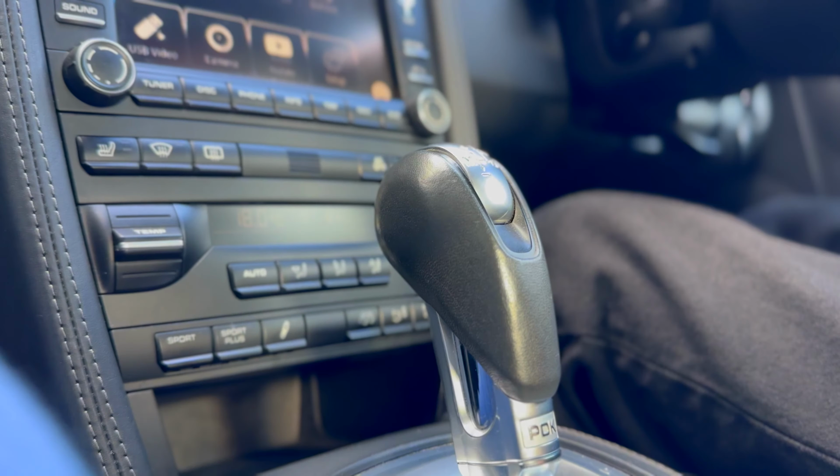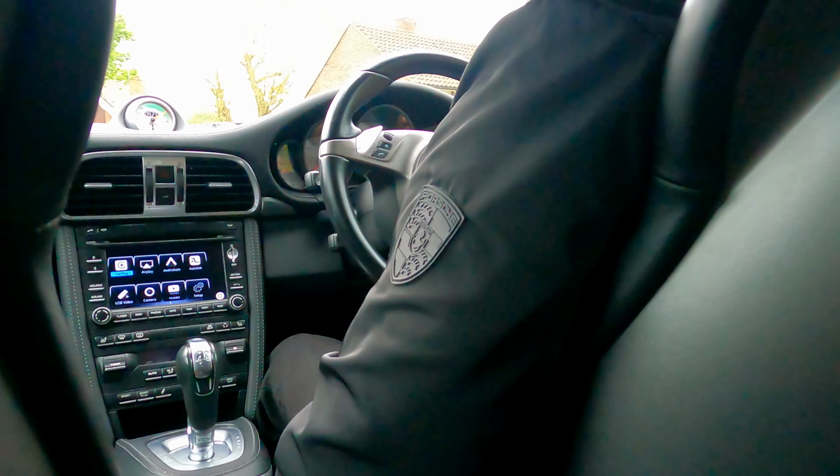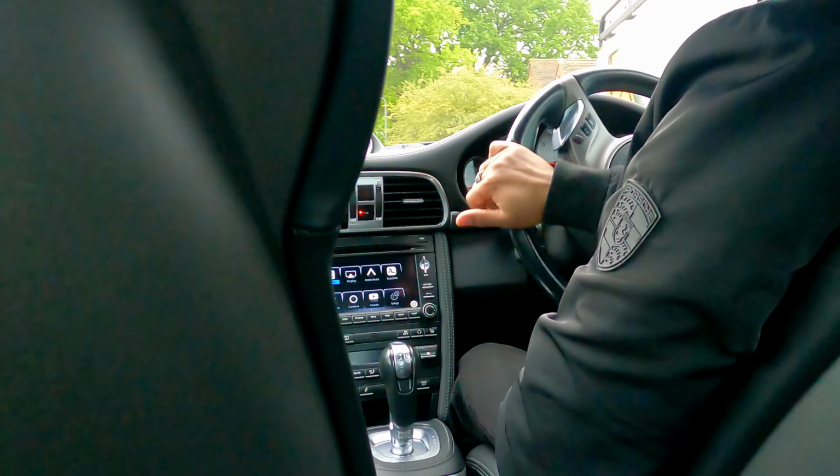However, as my work circumstances changed, I found that I needed to be doing more commuting every day, and I was finding myself in city traffic, and city traffic is not fun with a manual car. So I wanted to get into a PDK, and the only way of getting into the PDK was to actually get yourself into the .2 generation, which was the generation when the PDK was introduced.